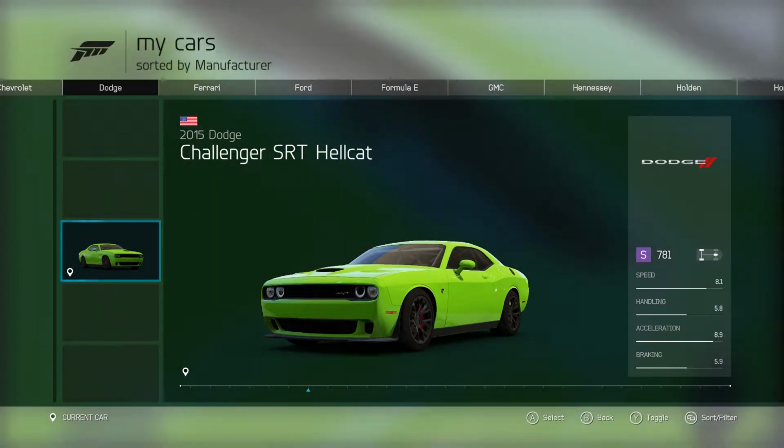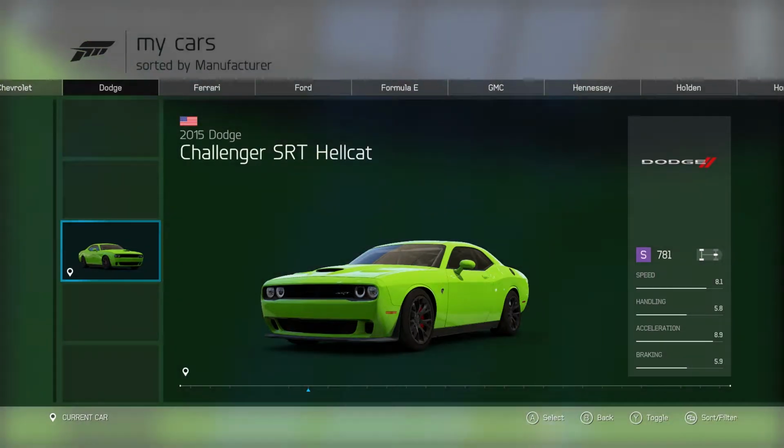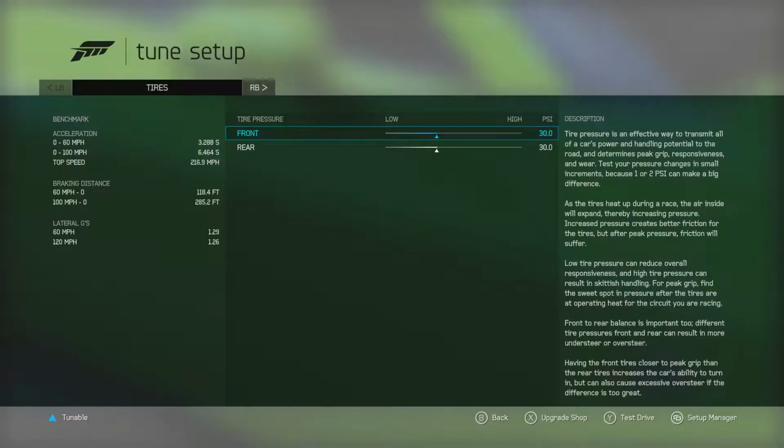The only issue about this car is it is a gigantic muscle car and it weighs a lot compared to some of the others we'll be racing in. So although the speed and acceleration is very quick compared to some of the others, the handling and braking is a little bit on the downside, and since the car is so heavy, it's going to take a long time to brake from those high speeds with that high acceleration. That's really the worst thing about this car. On top of everything else, it does perform very well.